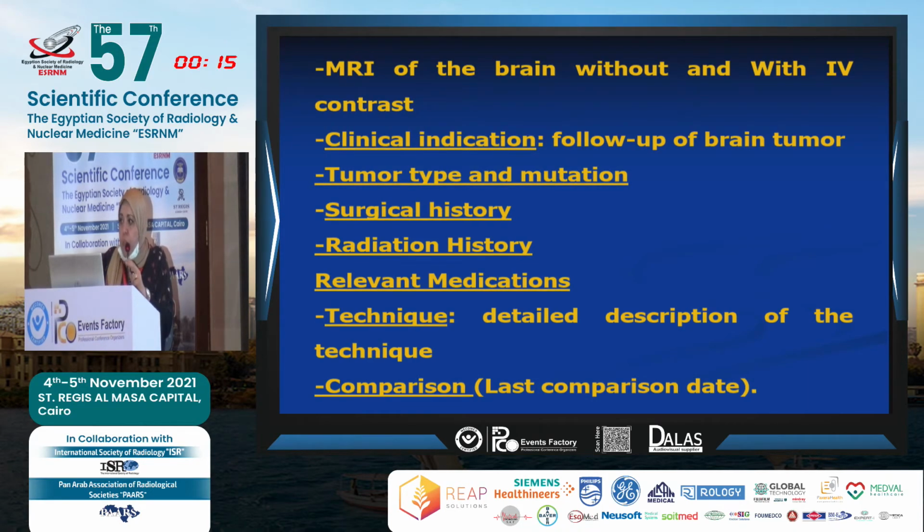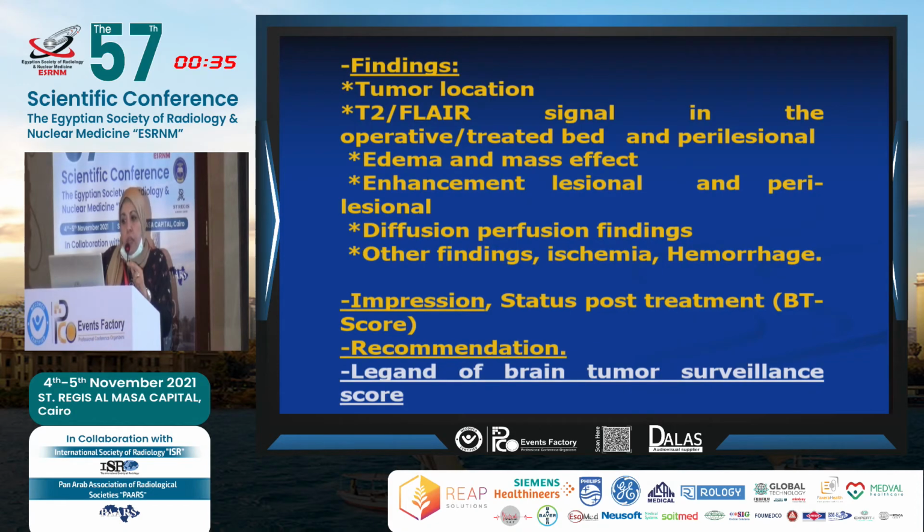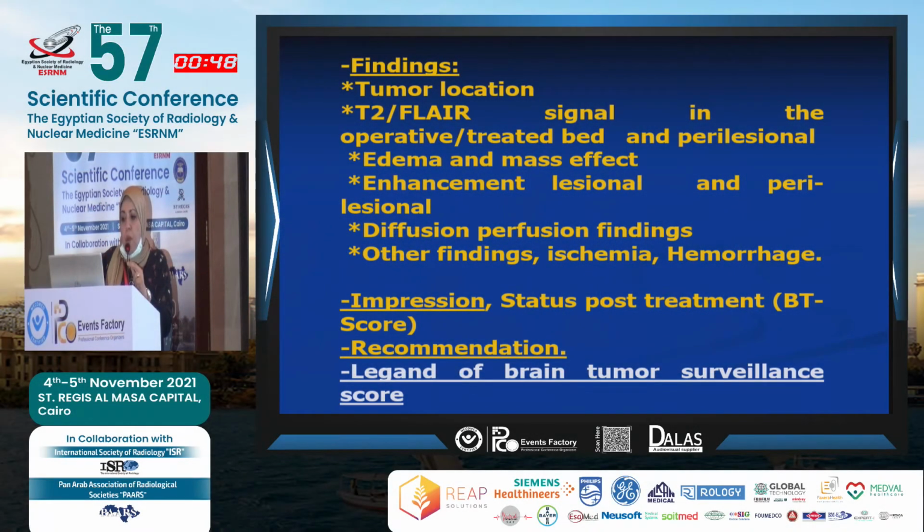Your report should fulfill the following criteria: the title, MRI of the brain, what is the clinical indication, tumor type and mutation, surgical history, radiation history, any medication taken such as steroids, detailed description of the technique and sequences used, the last comparison date, and then findings as regards T2 FLAIR signal in the operative treated bed and perilesional, the edema and mass effect, enhancement if it is present or absent, diffusion, perfusion, MRS, and other findings. Don't forget to write your conclusion or impression at the end, status post-treatment, and what is PET scoring relative to the ligand attached at the end of your report.